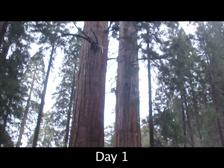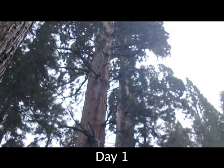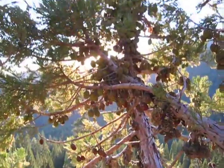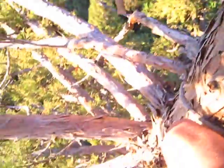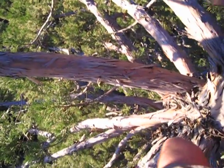Top of our first Giant Sequoia, Whitaker Forest, University of California, Berkeley holding. And you can see the sun is about to set over the Central Valley out there. Pretty amazing. And the tree that we're attached to is about 8 inches in diameter, whereas it started out as multiple feet. We're over 250 feet above the ground.